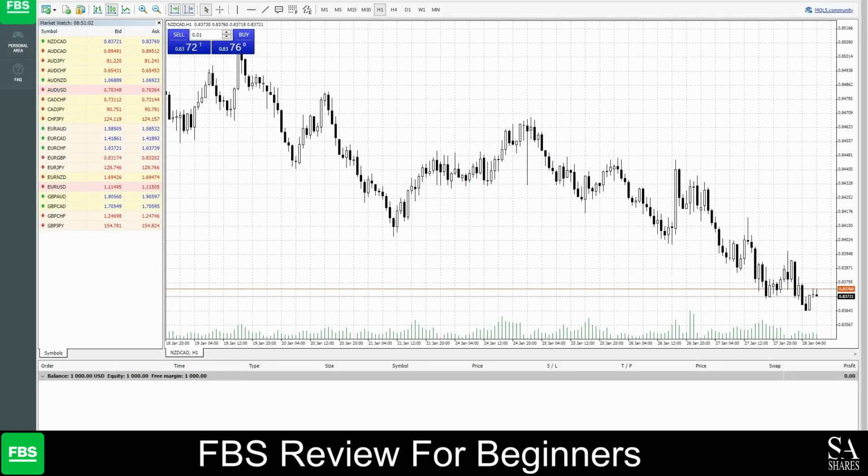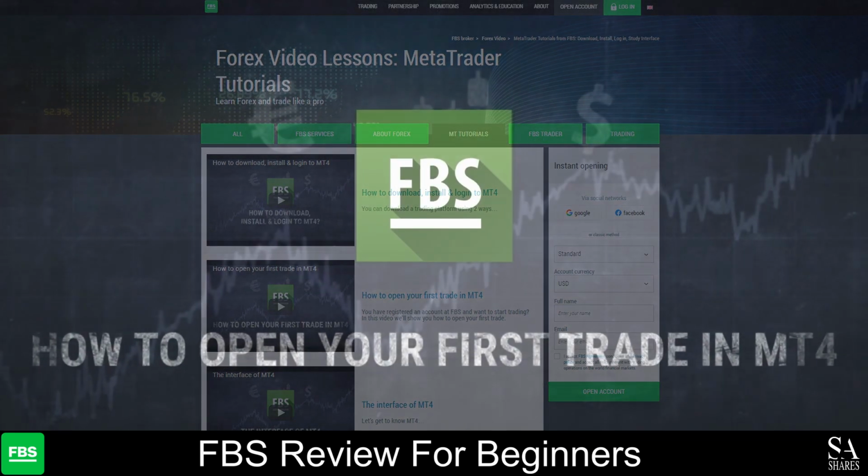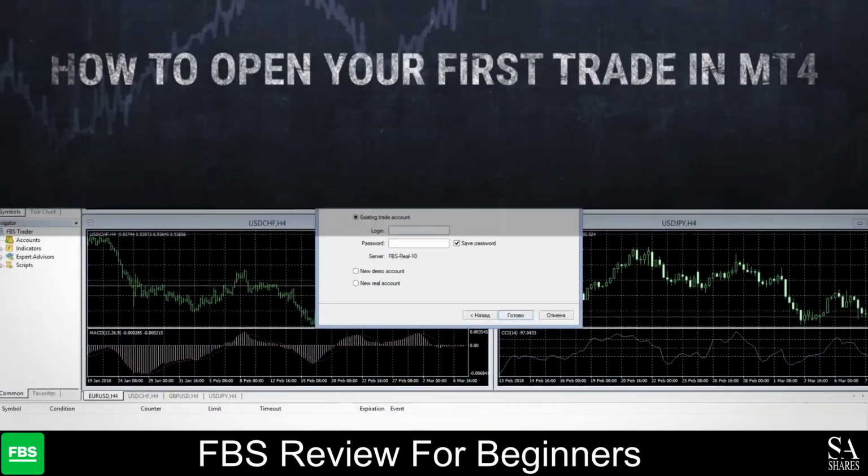And we're in. This is the FBS MetaTrader 4 terminal. In the center of the screen you have your graph, on the left your market watch and a variety of tools at the top of the screen. If you would like to learn more about MetaTrader 4, FBS provides a variety of video tutorials that cover platform functionality to help you get started.